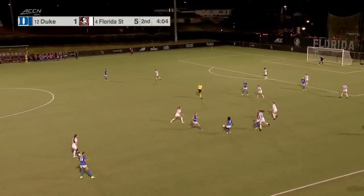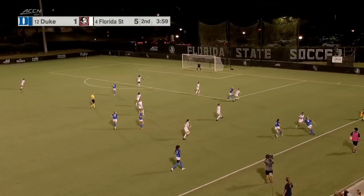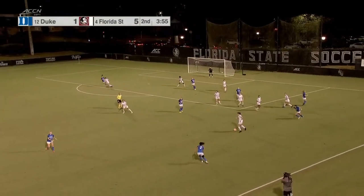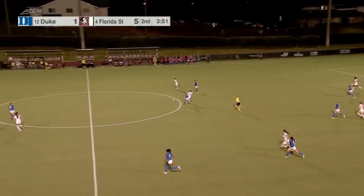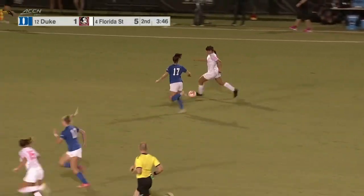And the Cavaliers, of course, are coming off of what they would consider to be a disappointing weekend. The loss to this Florida State team on their home field, and then conceding a goal late to wind up in a tie in their last game against Syracuse.